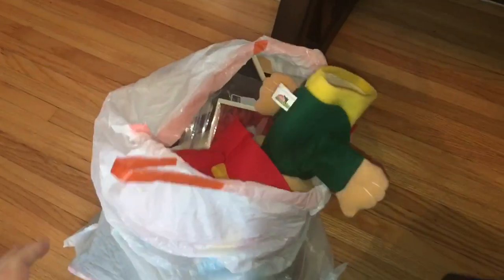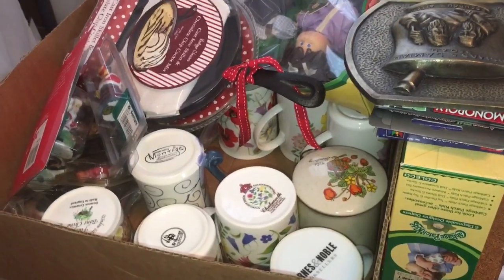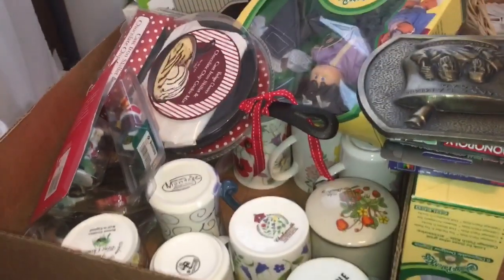Stuff I've got at fill-a-bag sales, like these cards. I don't know why I got a bunch of them. These ink cartridge things, I think they're dried out. Just random stuff I've picked up. And I'm trying to be more ruthless because I want to be listing things that are going to net me a larger profit. And that is simply time.